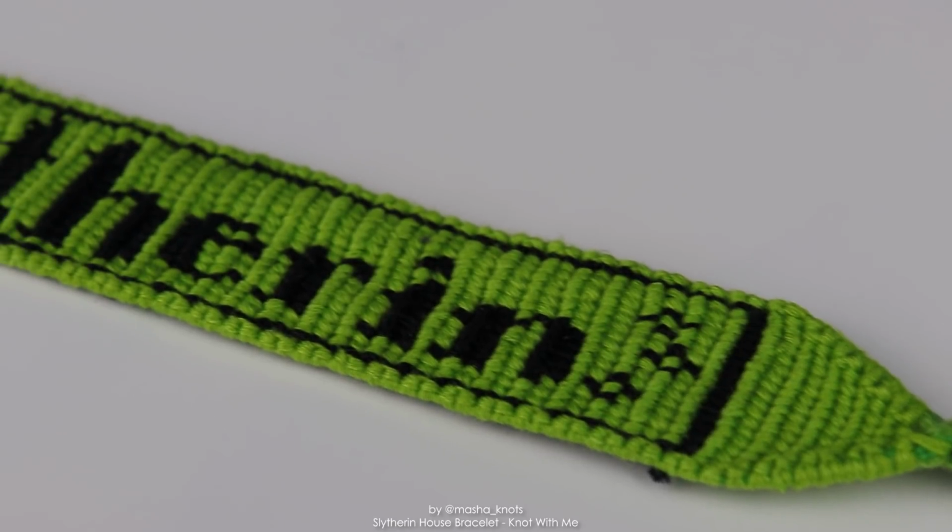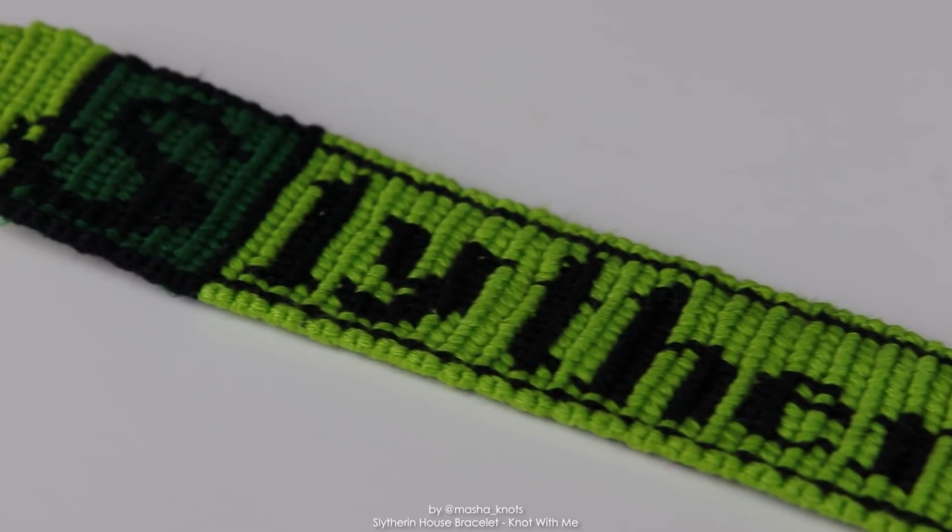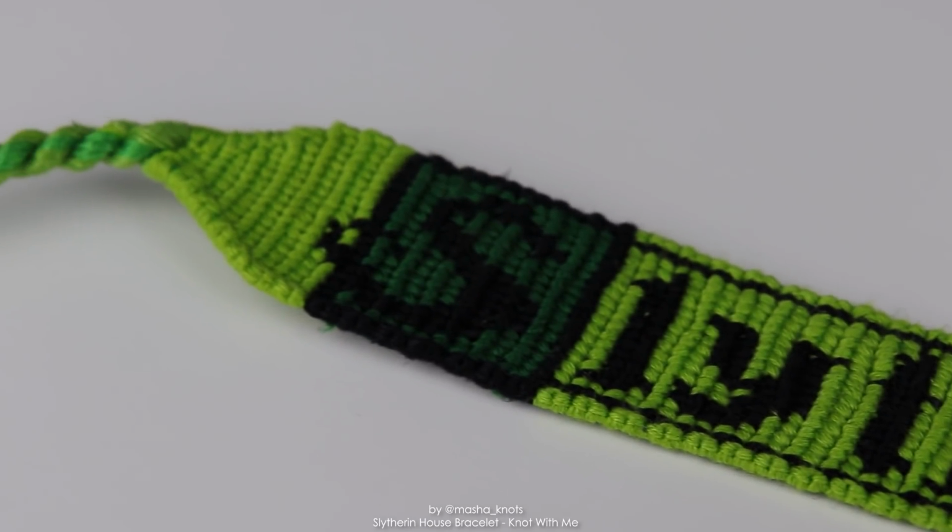I think it looks really, really nice. I love these patterns so much. I don't know who created them originally, but I've been seeing them go around for years and I love them. They are so, so cool.